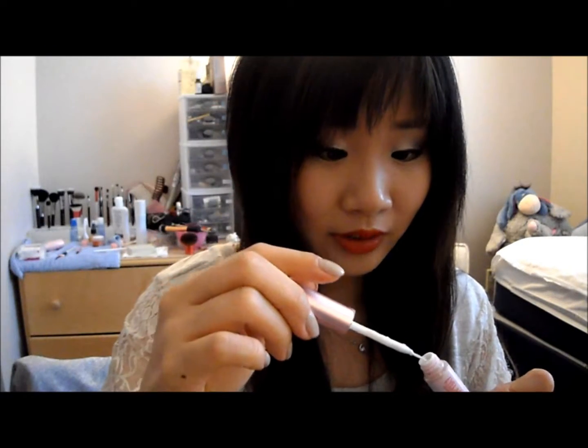This comes with a little applicator. You can just apply glue on your lashes, and you know, it's so much easier to control. And the most important thing is how fast this thing dries. You don't have to wait for the glue to get tacky because it kind of already is. So I think it's just the best eyelash glue out there.